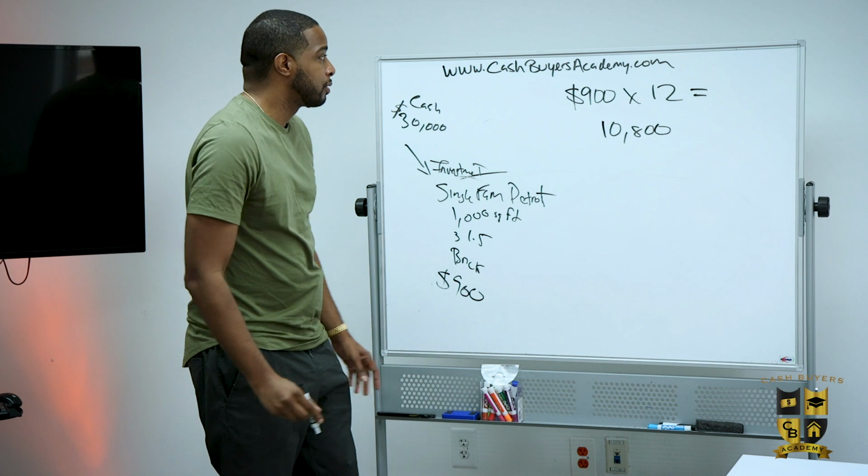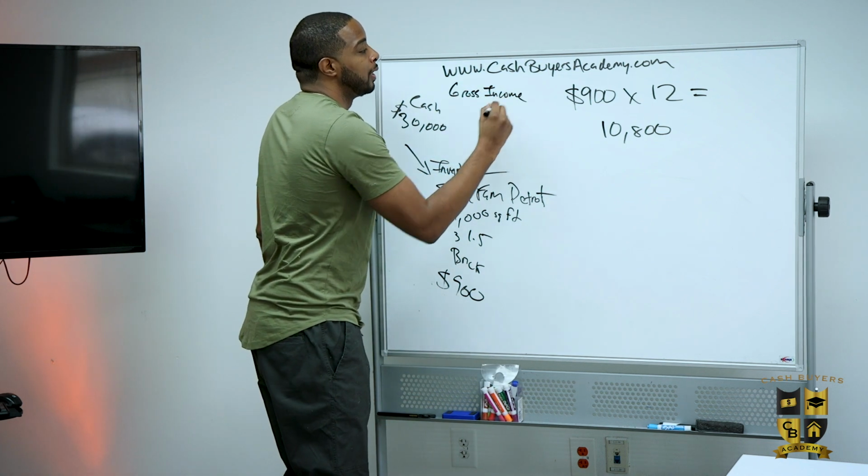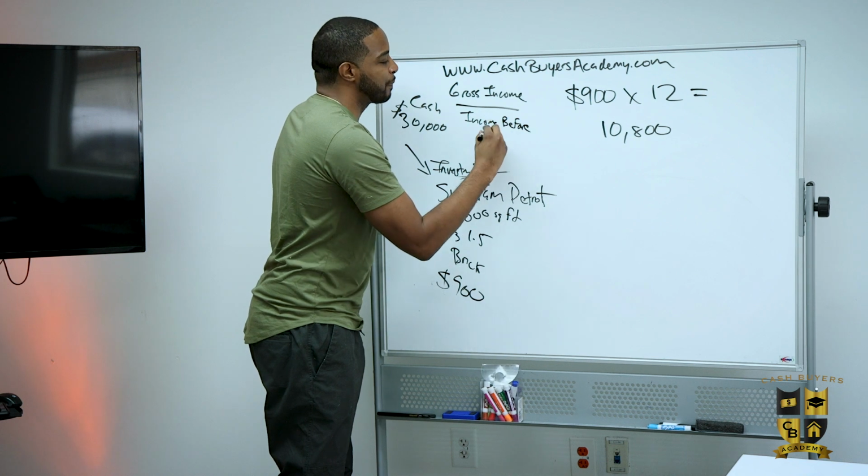Another term for us: gross income is your income before expenses. That's income before any expenses.